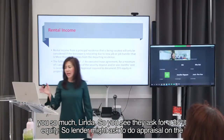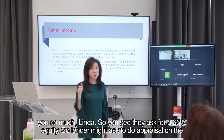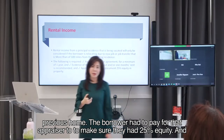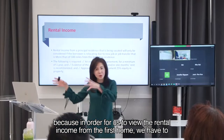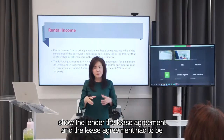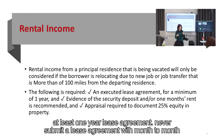So you see, they asked for 25% equity, so Linda might ask to do an appraisal on the previous home. The borrower has to pay for that appraisal too, to make sure he has 25% equity. And in order for us to use the rental income from the first home, we have to show the lender the lease agreement. And the lease agreement has to be at least a 1 year lease agreement.